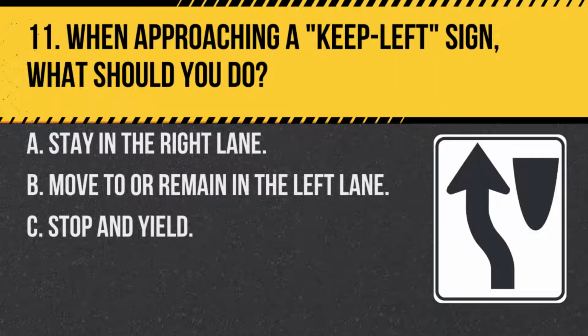Question 11. When approaching a keep left sign, what should you do? A. Stay in the right lane. B. Move to or remain in the left lane. C. Stop and yield. Answer: B. Move to or remain in the left lane. The keep left sign instructs drivers to move to or stay in the left lane.